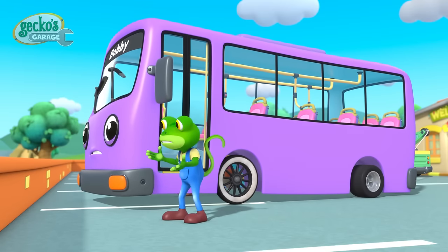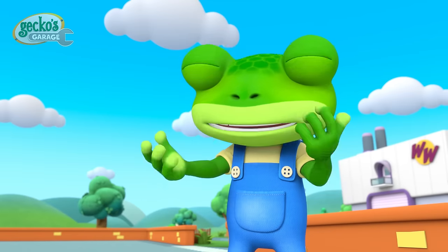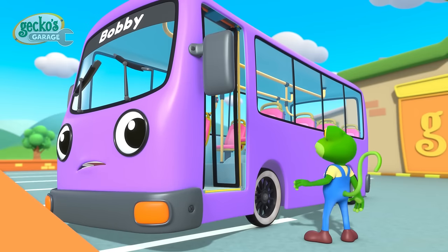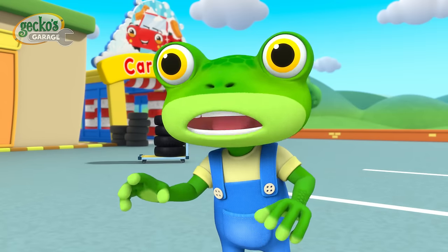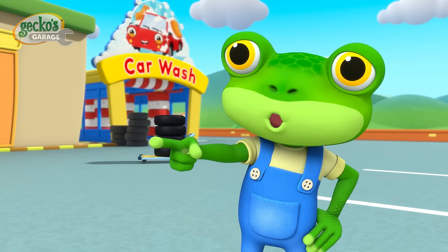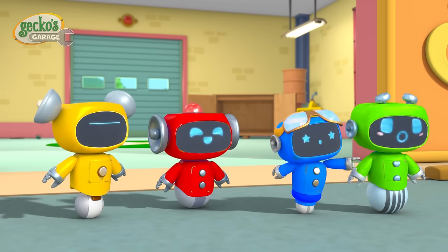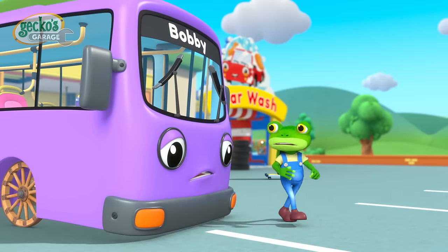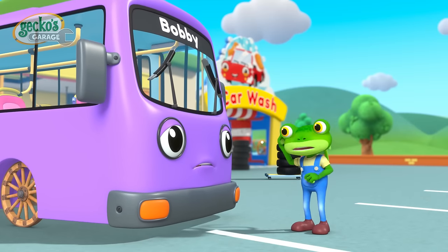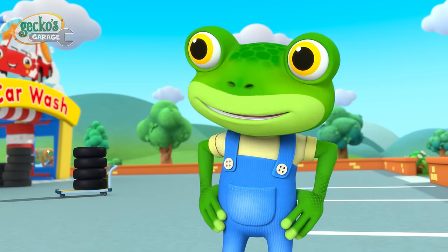Phew, that was close. Huh? Bobby's wonky wheels are all wrong. Steering screwdrivers. That's not supposed to be there. Never mind, mechanicals. Everyone makes mistakes. Sorry, Bobby. The right wheels rolled away when we weren't looking. Let's get you back on the road.